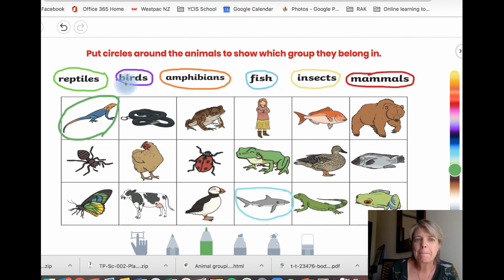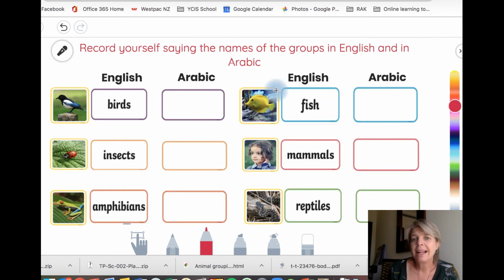What does this one say? Birds, you're right. Birds are purple. Can you find the birds? Here's a bird, duck. This bird is called a puffin. Okay, do you know what to do now? Amphibians are orange, fish are blue, insects are yellow, and mammals are red. Remember, you can go back here to find out which ones. Use the picture to help you. The fish are blue, okay, if you're not sure.